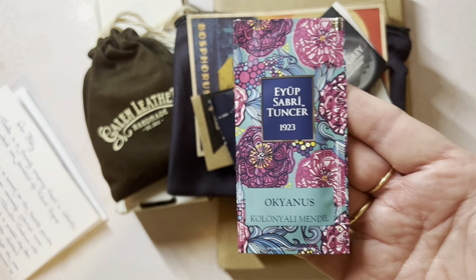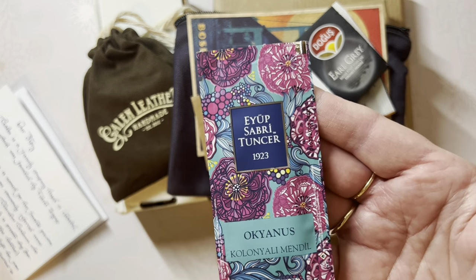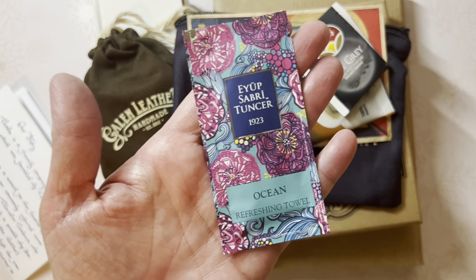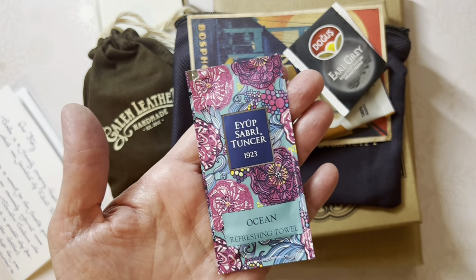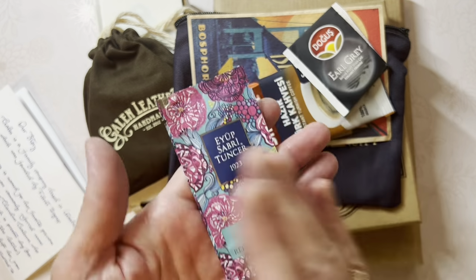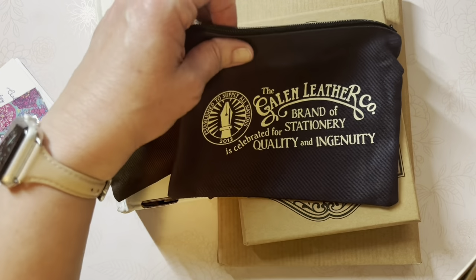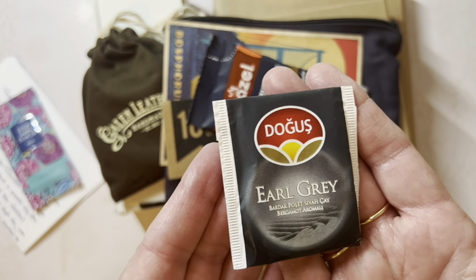So, the little funny story: the first time I picked one of these up, I couldn't understand the language, and I assumed it was a tea packet. The next time I opened one, I saw it was in English, and that it's a refreshing towel, but that one happened to be lemon, and I thought it was lemon tea. So this one is Ocean Refreshing Towel, and I appreciate these because I carry them in my tote currently in another one of these zip pouches.